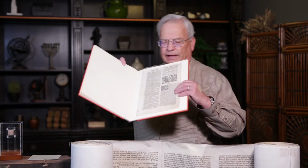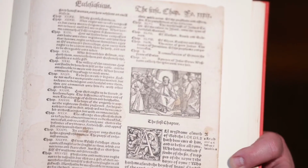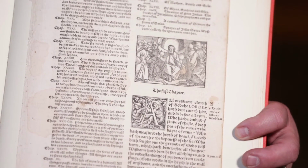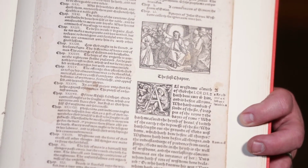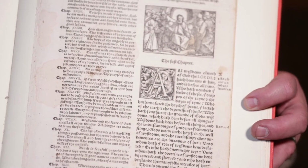And finally, a century or so later, in the English language, the Coverdale was the first Bible published in England. This is a page of the Coverdale. If you can't afford the book, you get a page. And this is a page of the first printing of the Coverdale, which came out in 1535. 85% of this translation was done by William Tyndale.